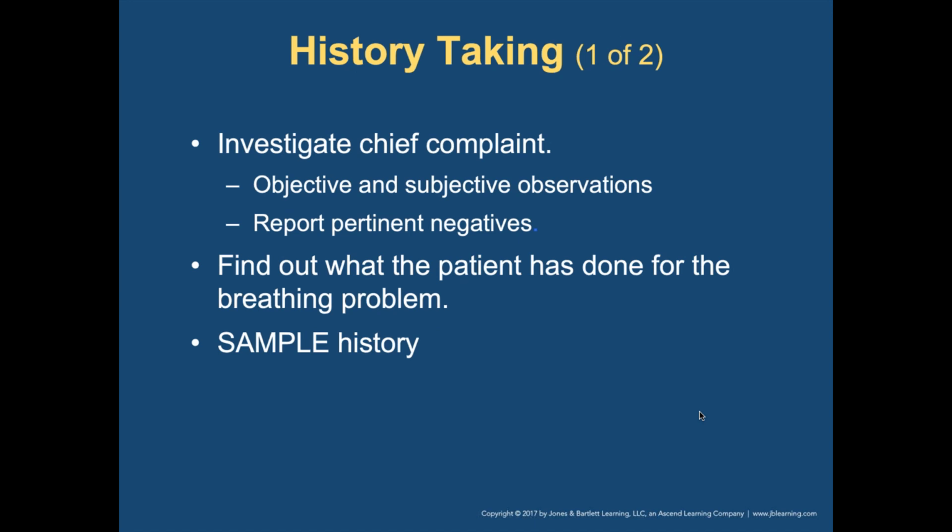Then you make your transport decision. Are they critical? Are they non-critical? Like we've all said, stay and play or load and go. That's really the basics of that transport decision right there. I don't know if there's any other way we can describe that.